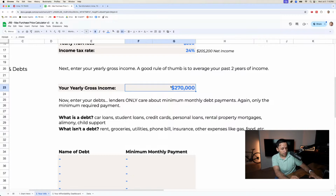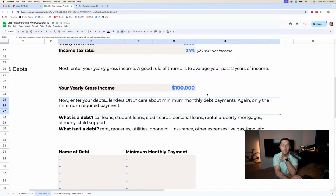So what we're going to do is we're going to say we make $100,000 because this is something that we control. Remember, there's what we bring to the table, and then there is what the market is telling us. There's what the market is, and that is real estate prices. That is property tax rates. That is interest rates.